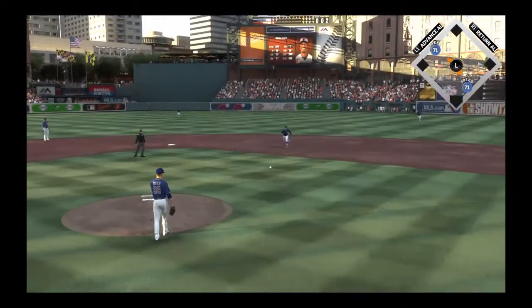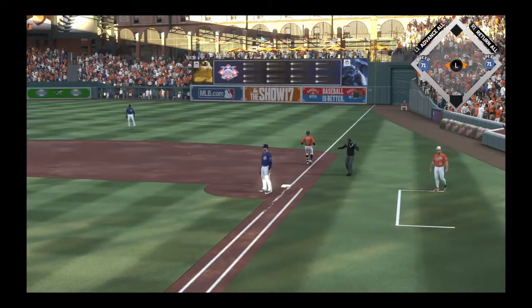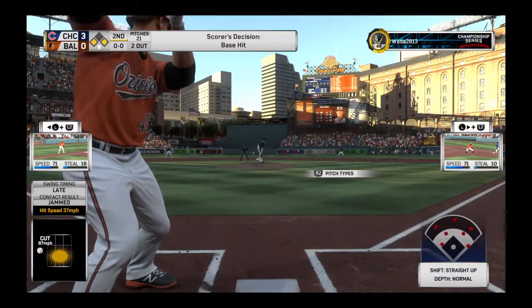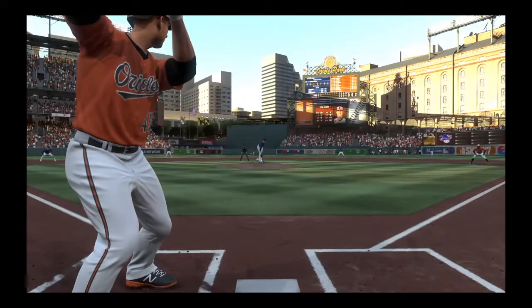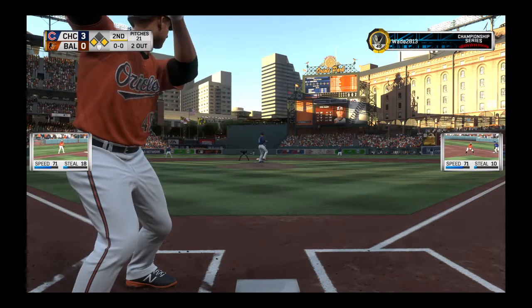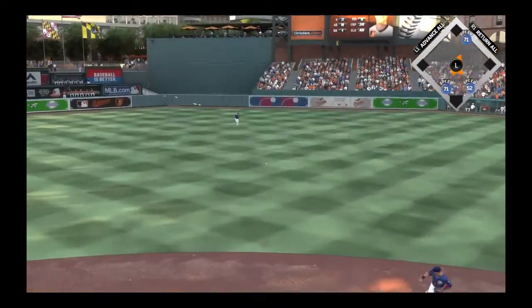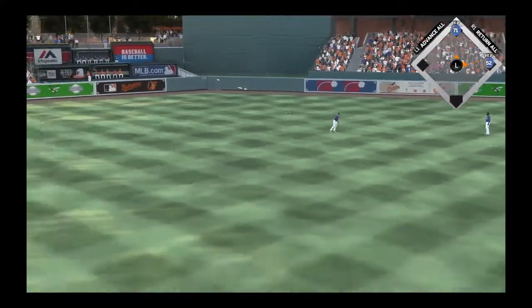Swinging a soft liner. And he'll get in there safely. Here's Mark Trumbo now. Two on, two out. And of course, from the stretch, hit hard up the middle, and that is through into center field, a base hit. And now this is bobbled out in center.